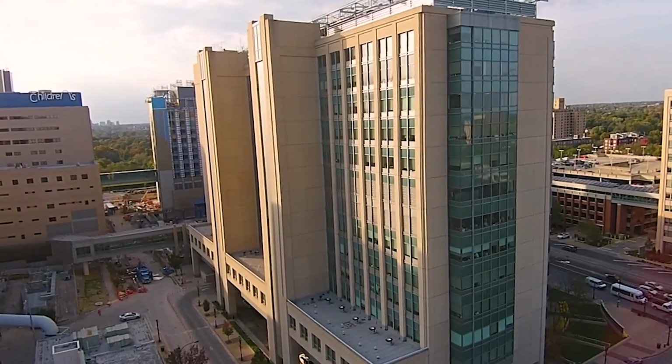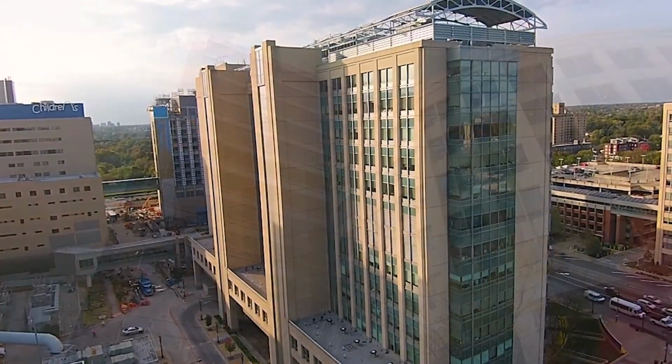The Proton Center wants to be part of really helping the Siteman name, and we're really known for leaders in oncology, leaders in technology, clinical trials, and having the most advanced proton technology really fits with our mission to bring our patients the most advanced, best, most precise care possible.